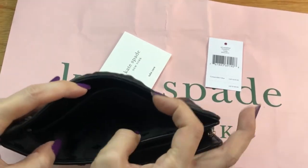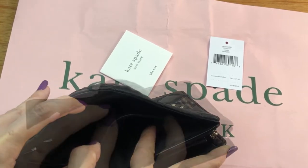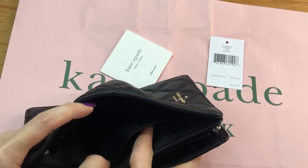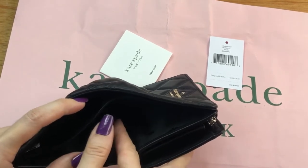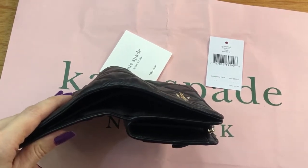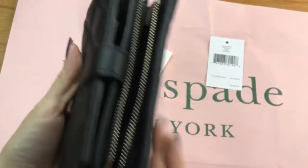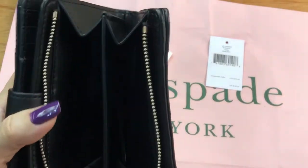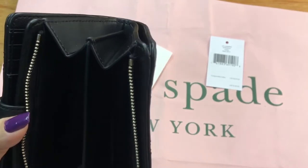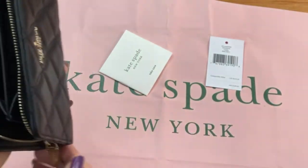The Kate Spade wallet has 2 bills compartments. Technically, it has 1, but because of this divider, it makes it 2. It's very functional, especially if you're a frequent traveler. You can place your local bills in one and use the other one for the foreign bills. Same thing with this L-zip coin pocket. It has this divider, which makes it 2.